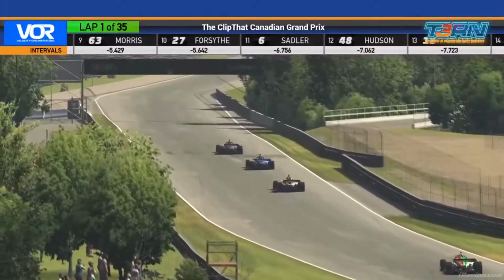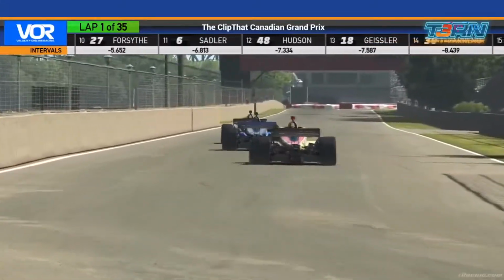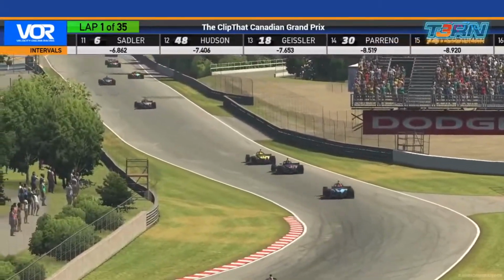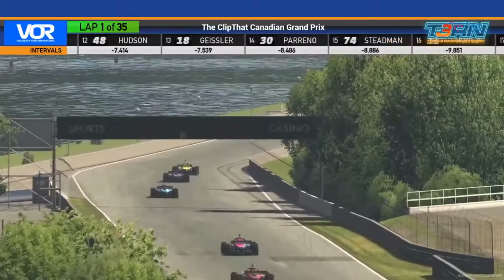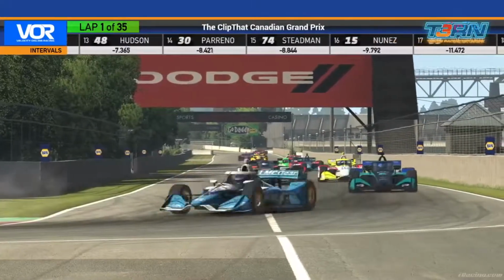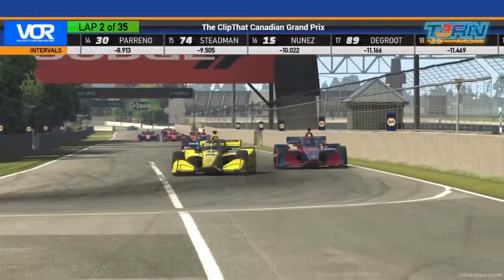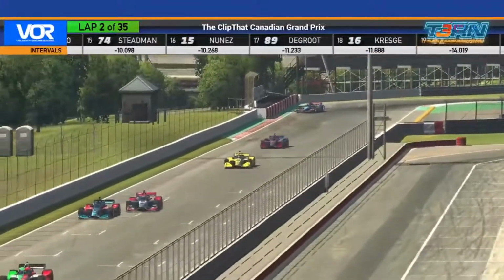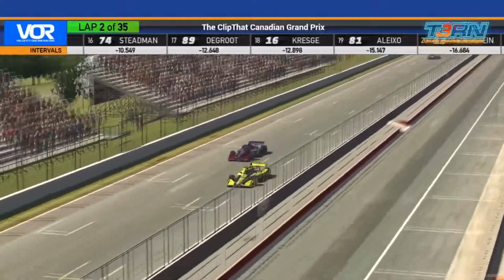Doesn't look like anybody's really had any troubles out there. Timing and scoring still looks good. And oh, Christopher Kresge, something has happened too. That 16 machine will go back, check in with Kresge as he is just behind Nick de Groot back there with the 18th spot. Christian Alesio right there in 19th, just a half a second off of Kresge's rear wing right now. There you can see a long train of cars making their way down through these final chicanes in the back stretch. That wall of champions is going to catch somebody out tonight, I can guarantee you.